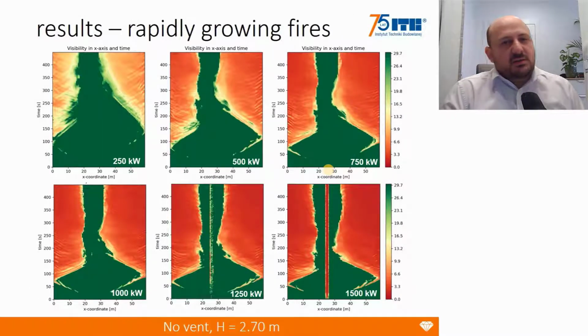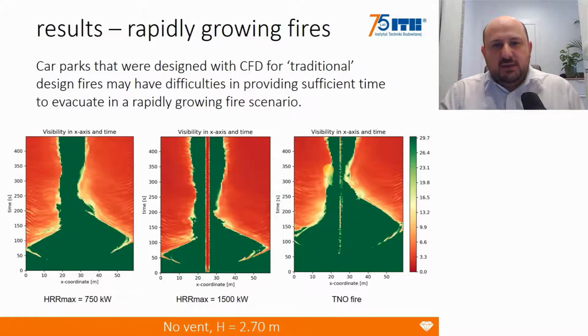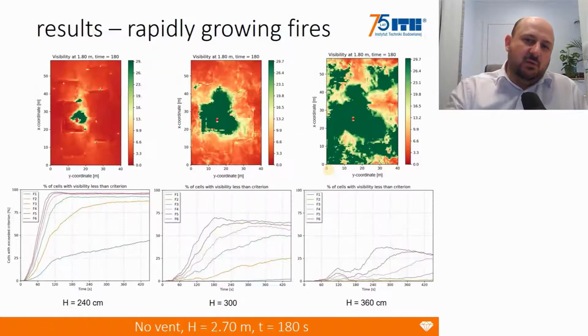Moving to rapidly growing fires, we have noticed that with fires that are almost instantaneous, the car park quickly fills with smoke, much quicker than in linear or alpha t squared growth fires. And we have observed that the traditional fire scenarios that we investigate are rather similar to something like 500, 750 kilowatt rapid growth fires. Rapid growing fires larger than 750 were leading to worse outcomes than the standard design fires that we have used.